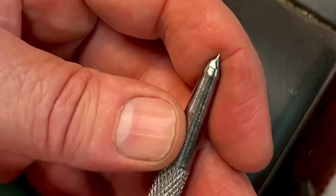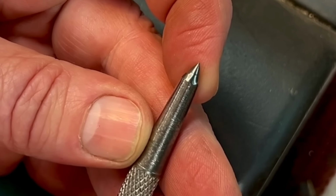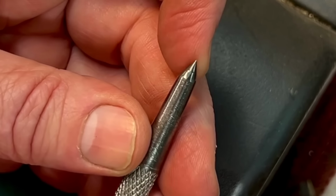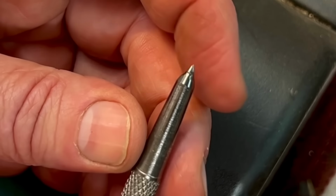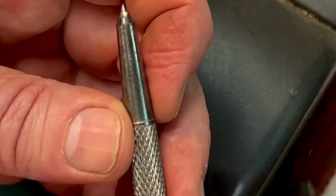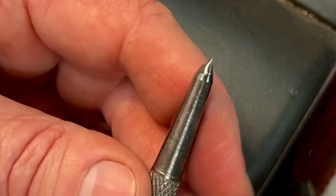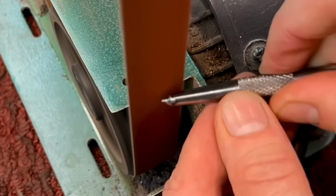Okay, first up, we are going to touch up these punches, but you see that tip? Whoever ground this here was all over the place with it. We can do better. It is sharp, and I'm sure it will work, but it's not really attractive, and all them facets won't make for any strength. And if you have the time, I like to do it on the belt sander. It keeps the tip a little bit cooler, but you can do it on the grinder. You just got to dip it.